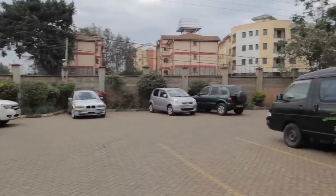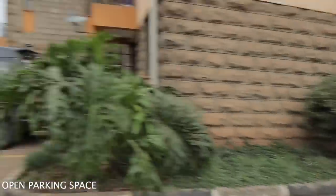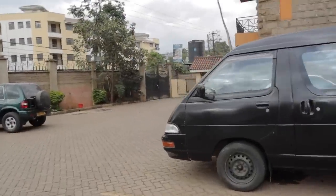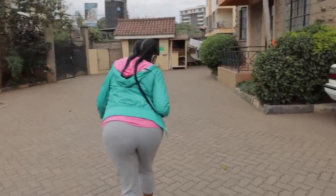And this is the parking space for the apartment complex. It's an open parking space. And we're heading over to the gate. Yes. Salute to our council.